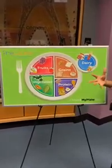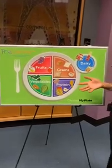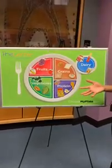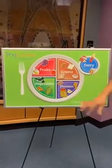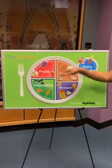Fruits are really important because they give our bodies water. Our bodies are made up of over 70% of water. You remember I told you that in our first lesson. So we need to keep our bodies hydrated. Every time we eat fruits, we are keeping our bodies nice and hydrated. So that's our fruit group.